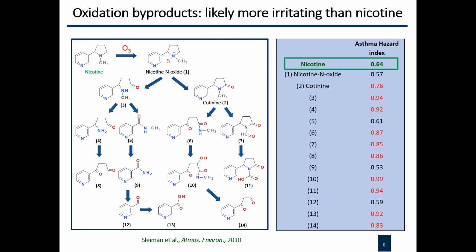Now, in terms of the composition of those particles, don't worry about the chemical structures here. The idea is to see that when you start with nicotine up here on the upper left, you oxidize it, you start seeing a bunch of molecules that look very similar but have between 1 and 3 oxygen atoms. When you put these chemical structures into a model, that gives you a number, and just to simplify here things, that number, which we call asthma hazard index, goes from 0 to 1, gives you an idea of how likely this molecule is to either induce or exacerbate an asthma attack. So nicotine is 0.64, and majority of these compounds, the ones in red there, are higher. That means by oxidizing nicotine, what we are getting are compounds that tend to be more irritating. That's the one thing we learned from our laboratory studies.